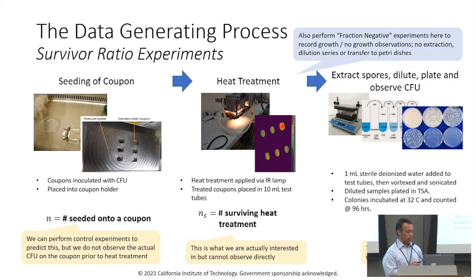And the n sub s here, the number that have survived the heat treatment, well, that's what we're really interested in here. We can't directly observe that, though. We observe the survivors after they've been put through some extraction and growth processes after being exposed to heat, but we really don't observe directly the survivors, and it's something we have to essentially back into through our probabilistic model.